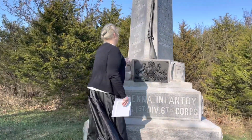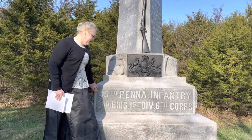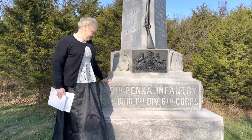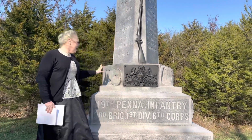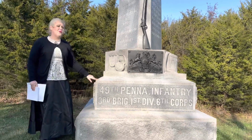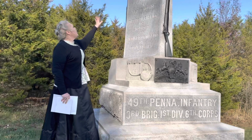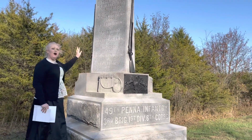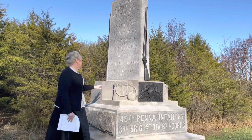Now, as you can see, we are here at the monument that is dedicated to the 49th Pennsylvania Infantry. And this monument describes a little bit more about what this unit saw while they were in battle. It describes when they were organized, it describes when they mustered out, all of the members of this regiment that were killed, wounded, missing in action.